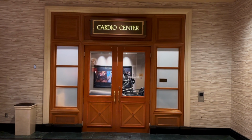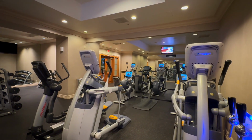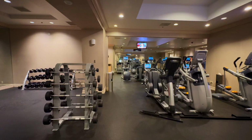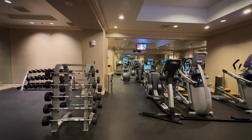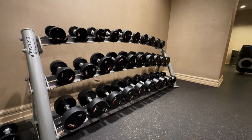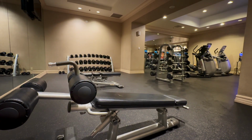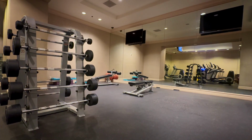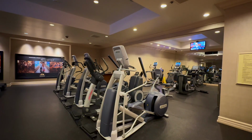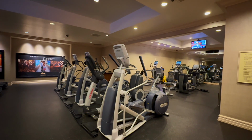Now, the Mandalay Bay does have the cardio center, which is small and cramped and has some cardio equipment and a few weights. And it is free, however. They do have a larger gym, but they charge $25 to use it, so I did not go there. Personally, I hate this and I can't condone it because I think the $45 a night resort fee should cover the gym. But if you want to just do a basic workout or do some cardio, you can go to this little spot in the basement and get that done.